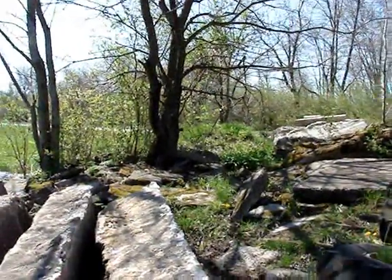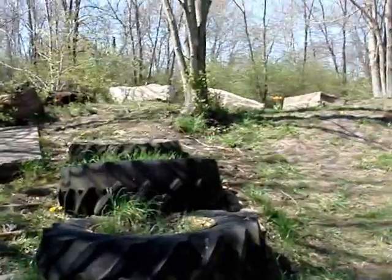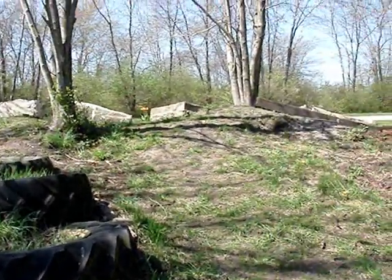I started putting this practice area together in 1987. None of these trees were here. They've grown in since.